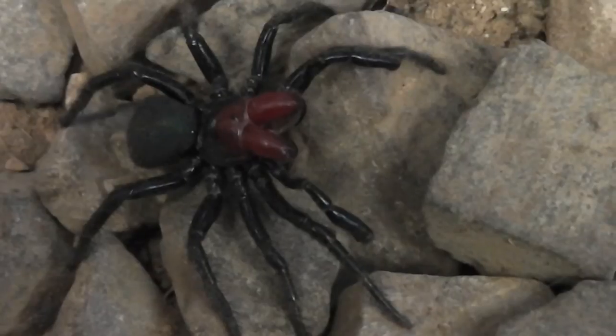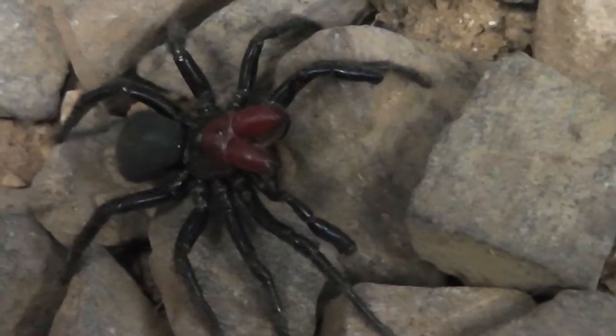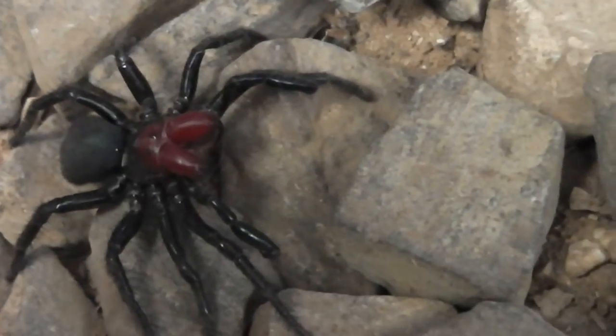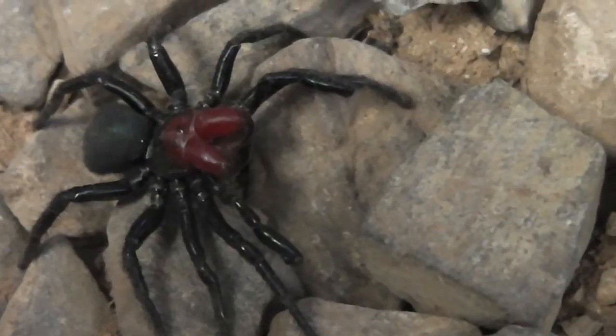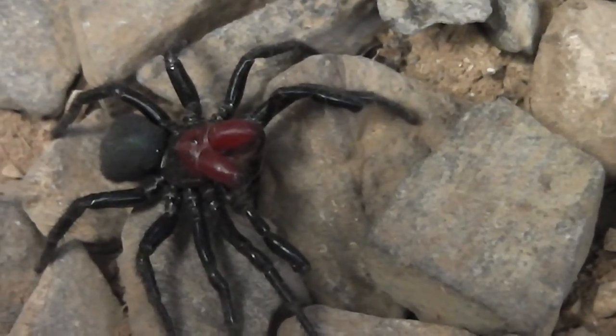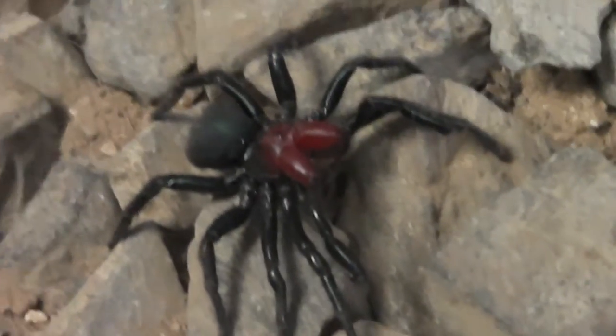Here's another young, red-headed mouse spider, but it's younger, a bit smaller than the one that I showed a few days ago or a week or so ago. Still at the moment. I suppose spider films are boring if the spiders aren't moving.